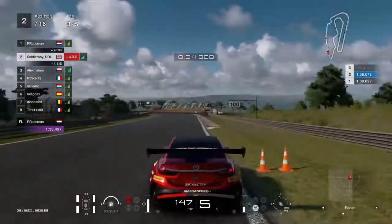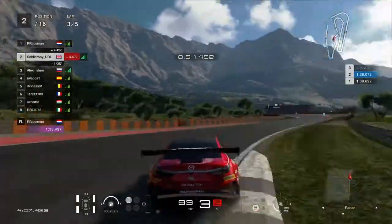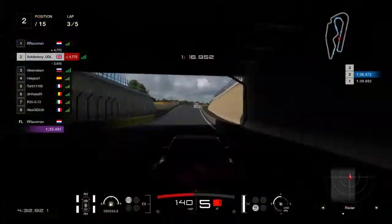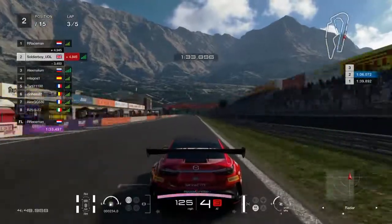If you do get the chance to drive the Mazda, I do like it. It's a very solid all-round car. Holds the track well, has good power, but it's especially good in corners, I've found. And as a Group 3 car, I do really like it.